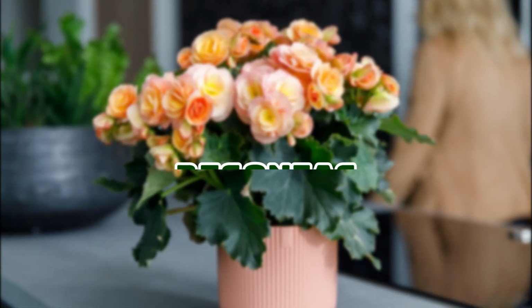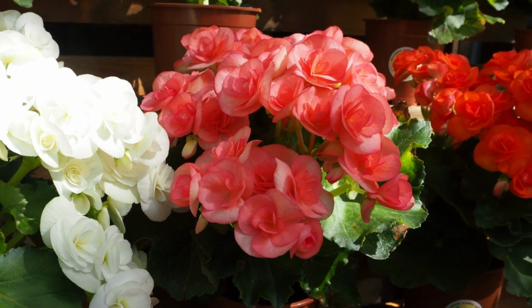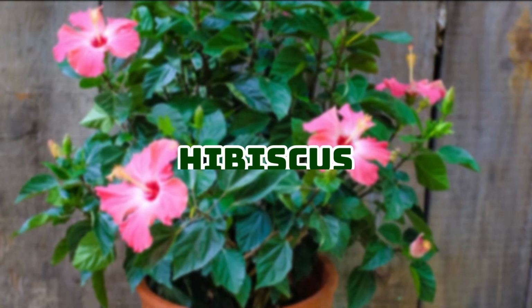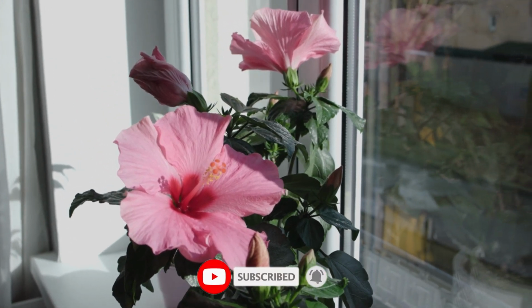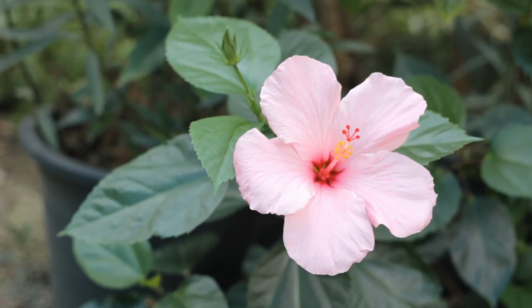In June, begonias take the stage. Responding to longer daylight hours, they burst into bloom as the days get longer. Simple and beautiful. July introduces us to the majestic hibiscus. Blooming in response to high sunlight levels, these large flowers are a must-have in midsummer. Longer daylight hours create an ideal environment for full bloom.